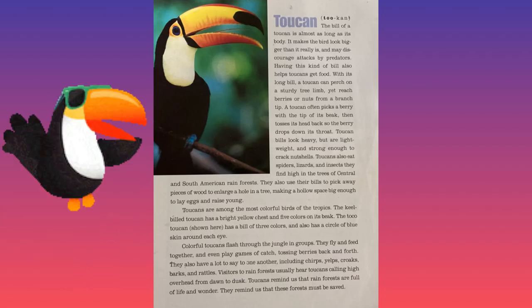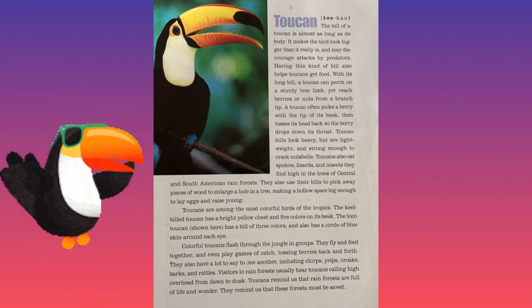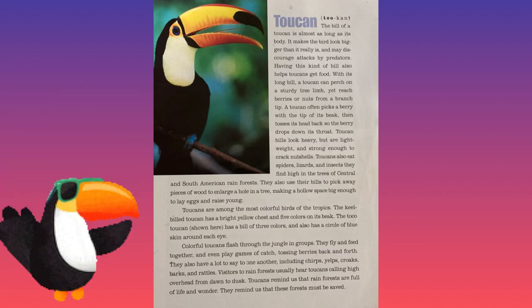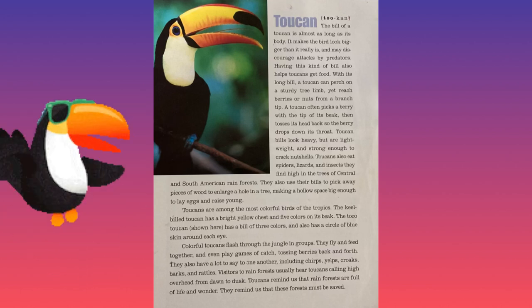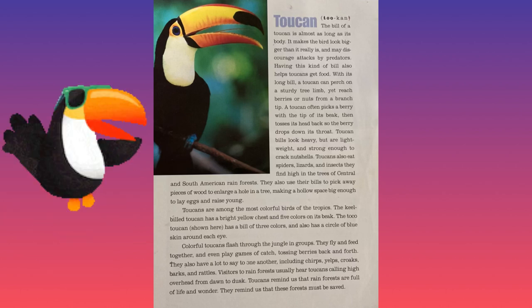Toucan. The bill of a toucan is almost as long as its body. It makes the bird look bigger than it really is and may discourage attacks by predators.